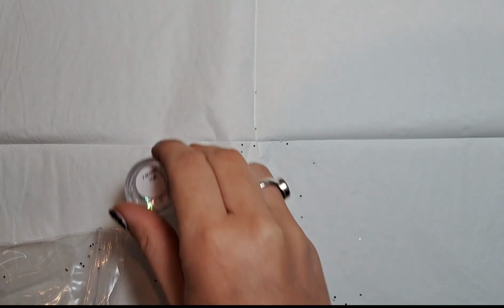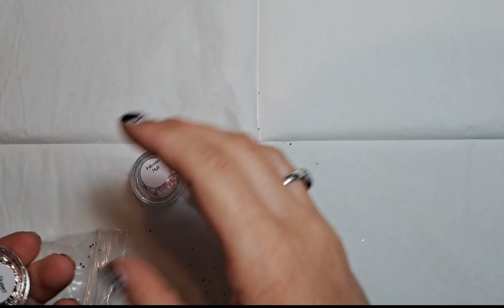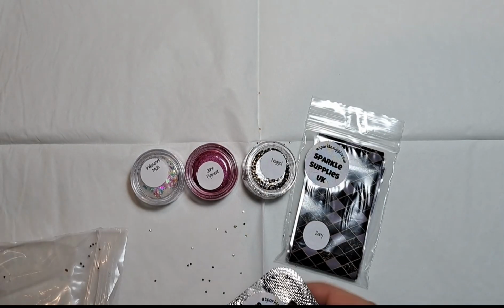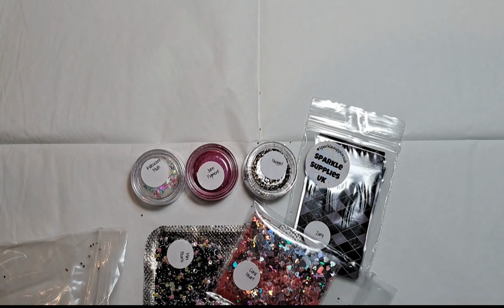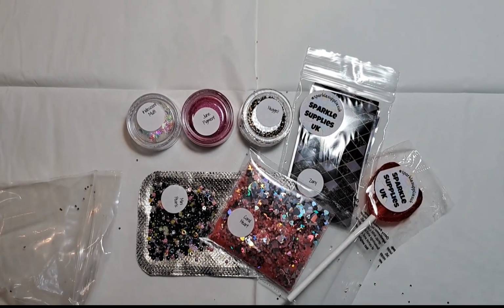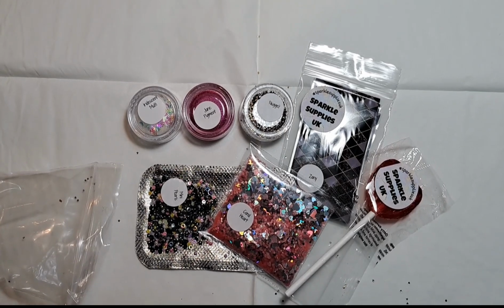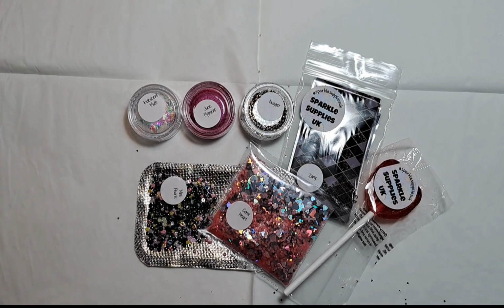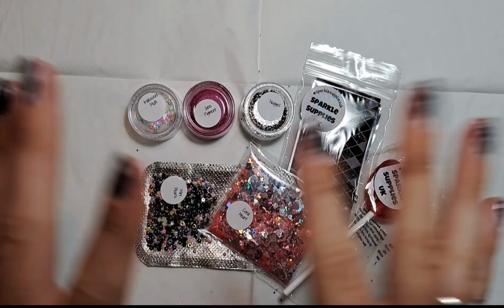So that is everything you get. You get the multi-mix, the pigment, that glitter, you get a new foil, you get some pearls, you get another glitter and a lollipop. What more could you want? I've not even put that in the shop, so that was a bit pointless. My brain just went completely dead then. But anyway, so this is the November box.